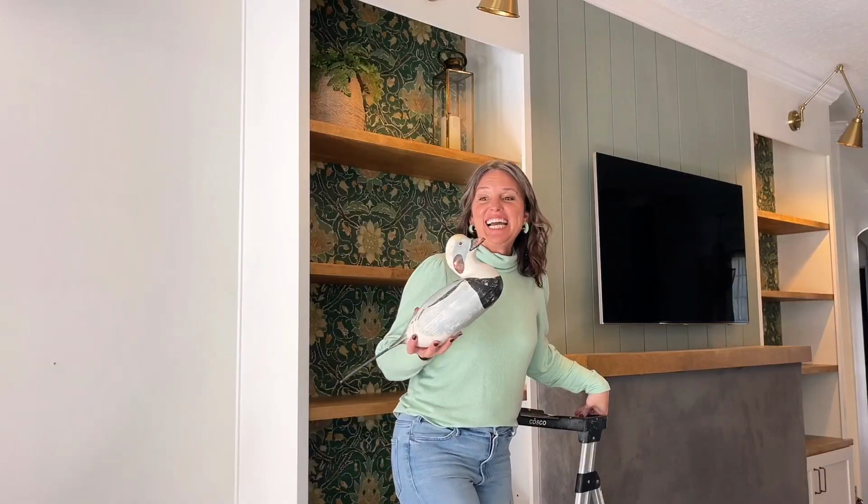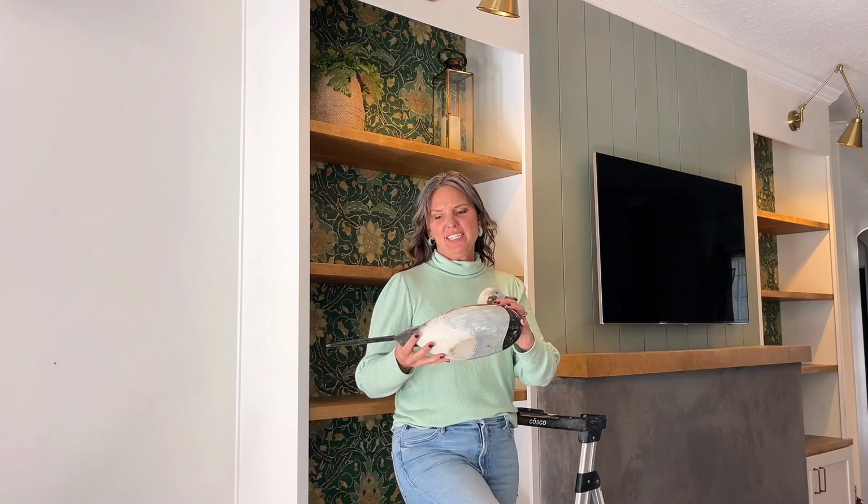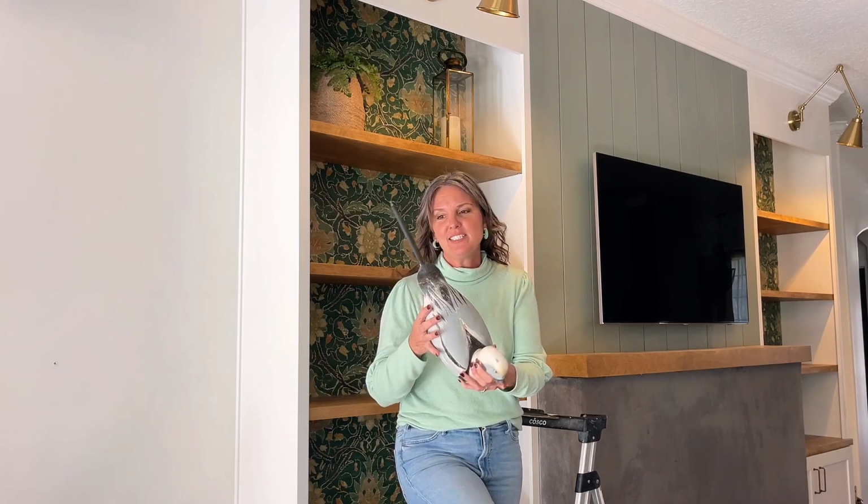Here we go. Dad's decoy. I saw this in my father's shop. I love this duck because it isn't finished. Dad was like, you're not having that. It's not even done. I'm like, it's perfect. It so represents life, you guys, to me, that my dad signed it. He made this in 1995. That's when I graduated high school.